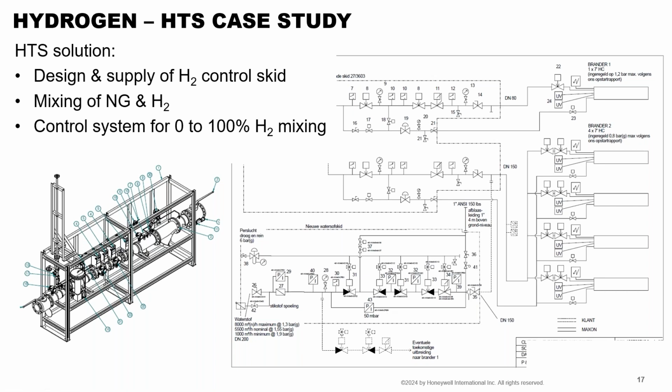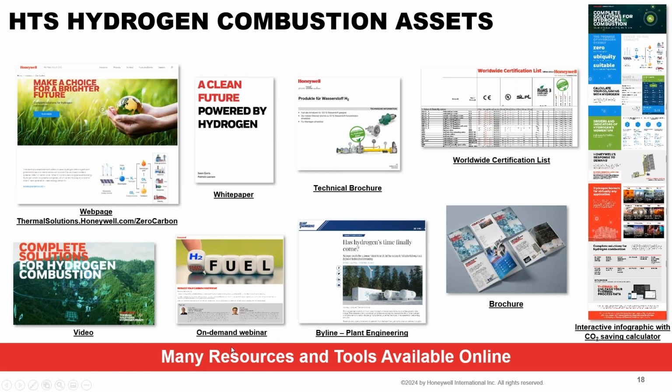And fortunately, the HC airflow is one of those burners that doesn't require any kind of modifications to work with hydrogen or natural gas. It's the same burner. So great story there. On this slide, just an overview of the many different tools and resources that we've assembled related to hydrogen.